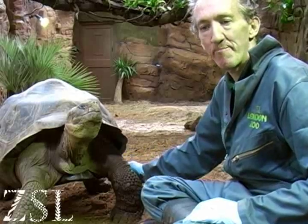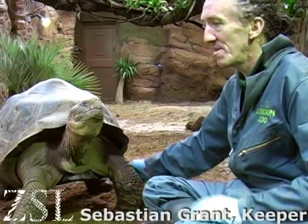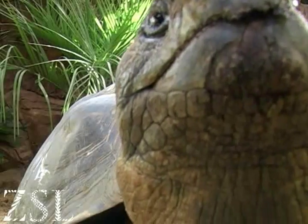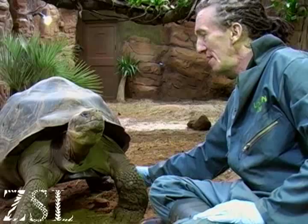I have 3 Galapagos tortoises. This is Dolly, this one's Dolores, and this big bad boy here is Dirk. And what I'm doing now is tickling Dolly in a special way.